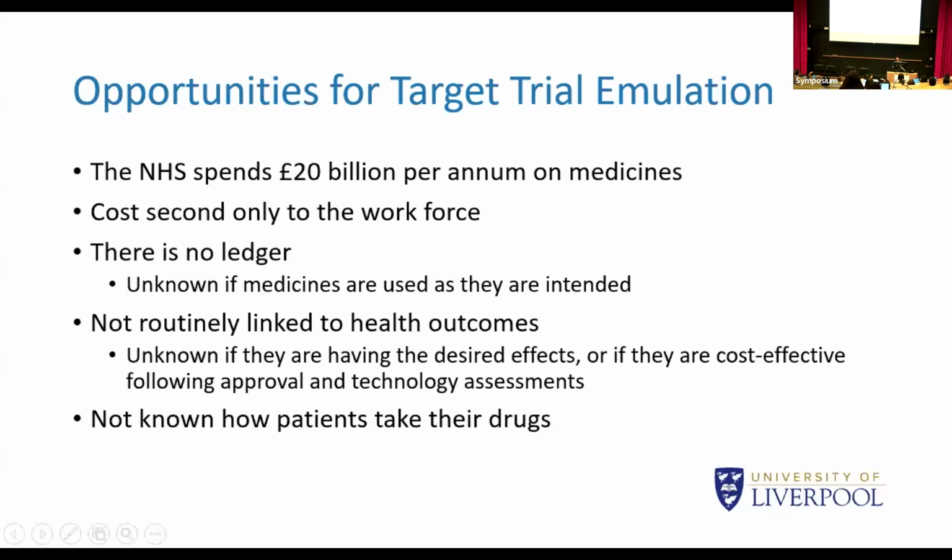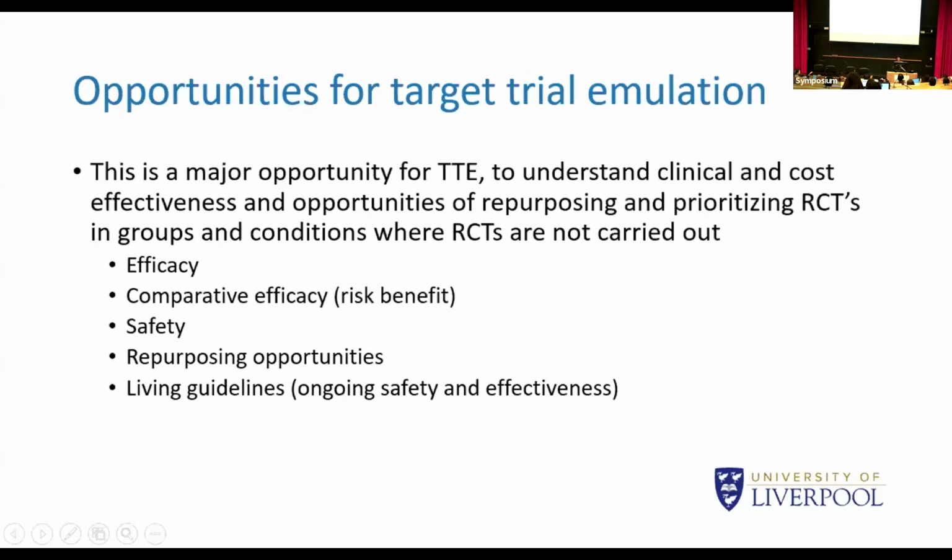So if they were linked to health outcomes, we would be able to understand if they're having the desired effects, the unacceptable effects, but we can also do clinical and cost effectiveness analysis in a much, much more robust way. So some of the opportunities for target trial emulation come from being able to stitch these data together.